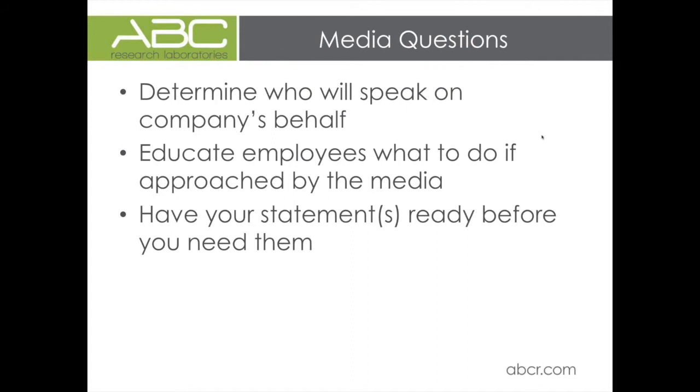So in knowing that the media is going to come and question and maybe put people in the spotlight, I think it's really important to be prepared and let's go ahead and address how we're going to handle all of these different questions. So number one, determine who will speak on a company's behalf.